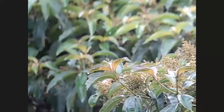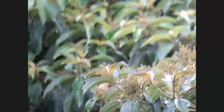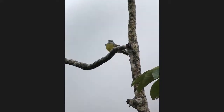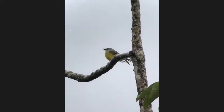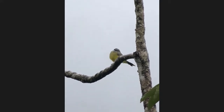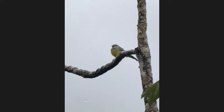Let me see. I have another flycatcher right here. There he goes. I have a tropical kingbird, tropical kingbird. That's beautiful.